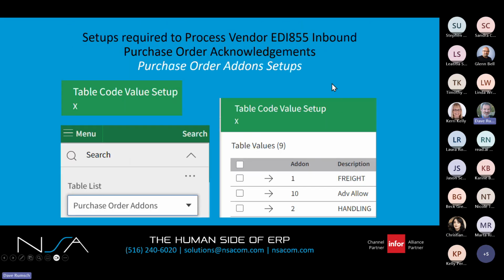The next one I want to talk about is purchase order add-ons. So in the generic table code value setups under purchase order add-ons, you would set up various add-ons. It's a 2-digit field. You can have up to 99 of them. Example here is, number 1 is freight, number 10 is for an advertising allowance or a credit that you're going to receive. And number 2 I've set up as a handling charge.